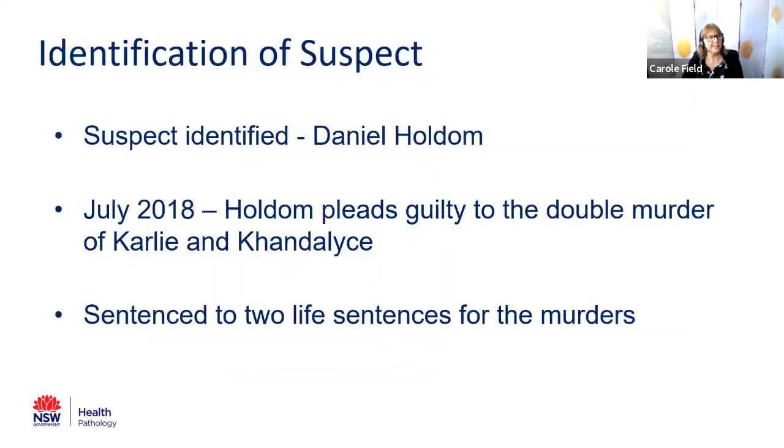And just to finish this case study, Daniel Holdham, who was Carole's boyfriend at the time, a lot older than Carole and not a very nice person, he became the suspect in the murder case. The partners are always the suspects, but he was eventually charged and convicted and sentenced for the murders of Candice and Carole.